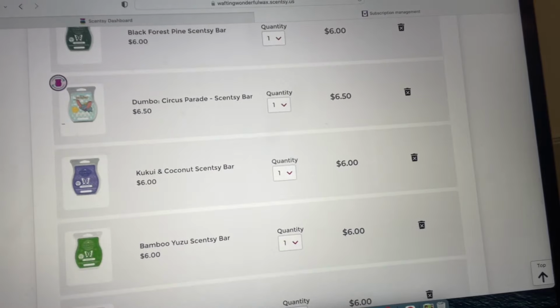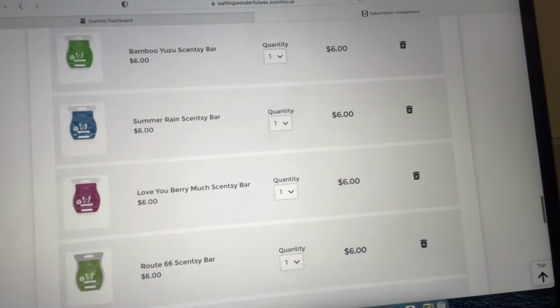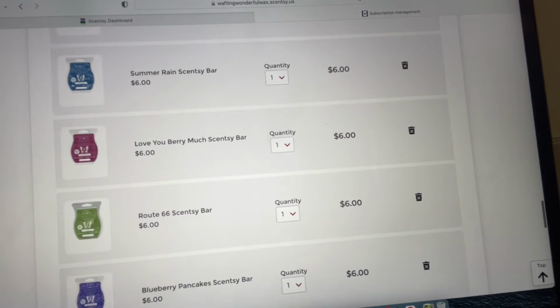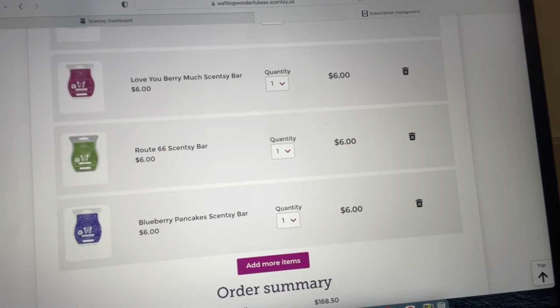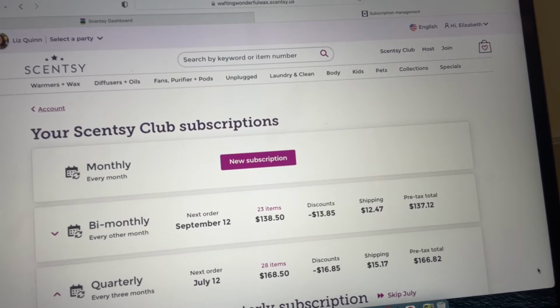Dumbo Circus Parade, Kukui and Coconut, Bamboo Yuzu, Summer Rain, Love You Very Much, Route 66. I don't know if I'm going to keep that. Blueberry Pancakes is for my mom, and I am recording this video before July 1st, so I may throw in a bar of Buckleberry. So that is everything, and that has considerably lightened my clubs. So now we are down within the zones that I like to be, which is around 150. So that is my club edit, guys.